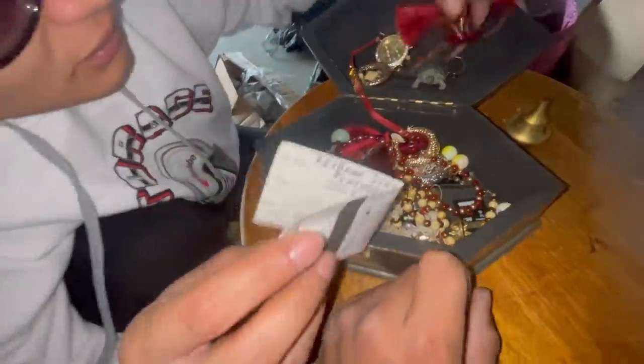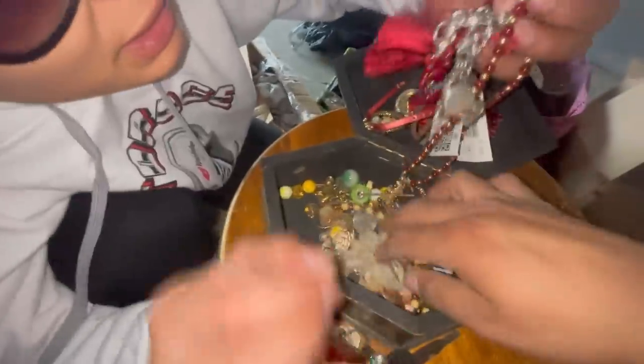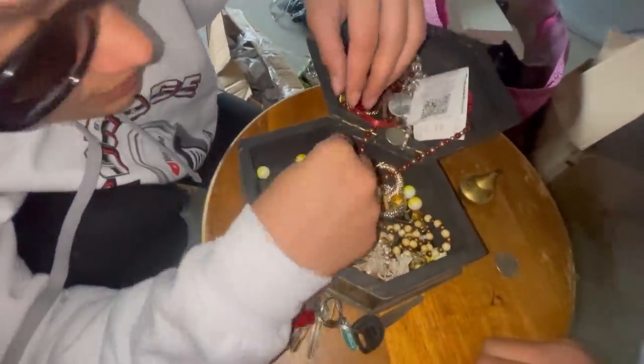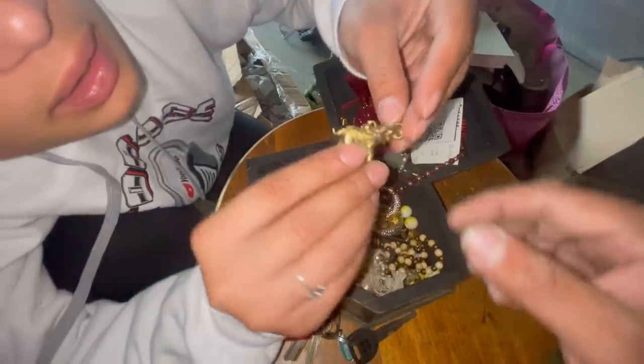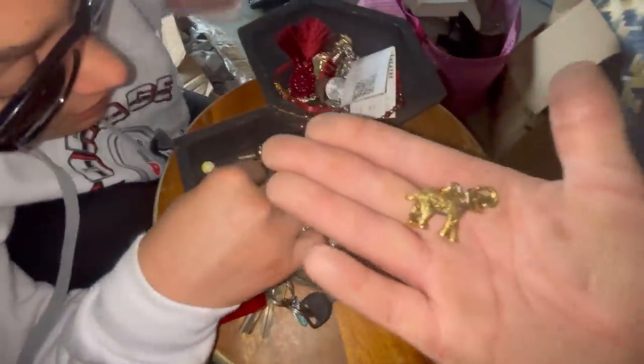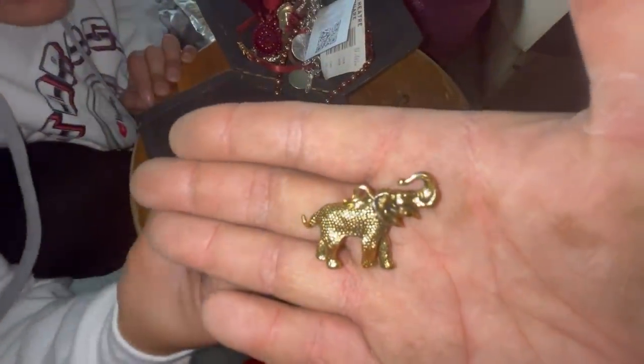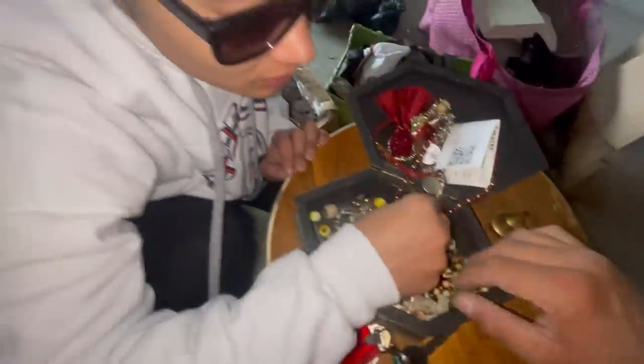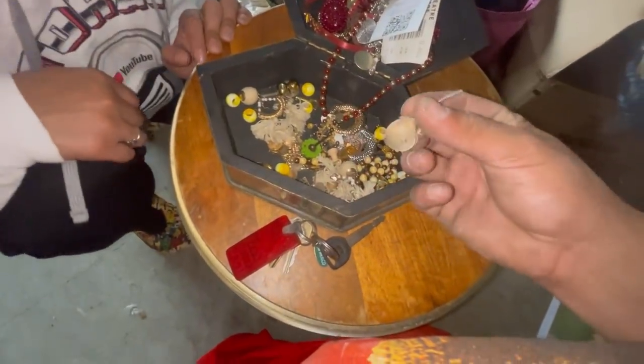All right, we gotta finish this off, okay? What else is in here? Some keys. Oh, I see a quarter. Look, this elephant pin. Nice elephant pin. Or it's a pendant, I should say. Some marbles. Yeah, a couple. Oh, wait, one marble. This looks like sterling.